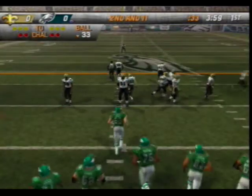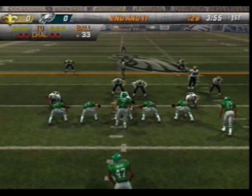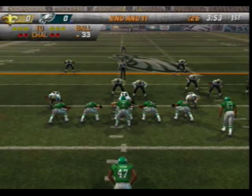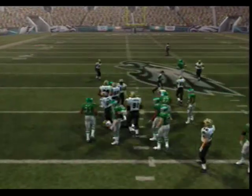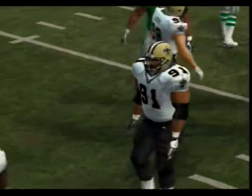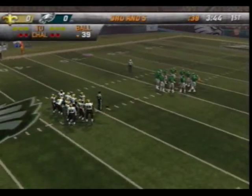Second and long. Ball on the 33-yard line. The Saints line up in the quarter defense. Receives the handoff. Allen comes up to make the play at the 39-yard line. This team's always trying to get a good mix of run and pass plays. Gain of five on the play.